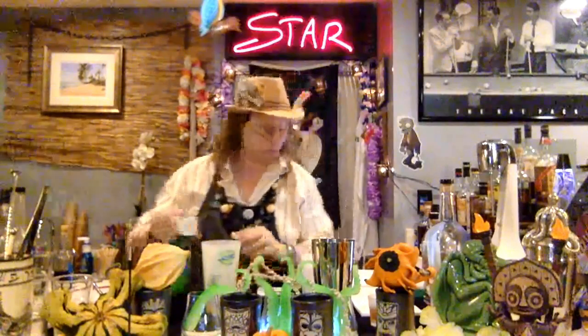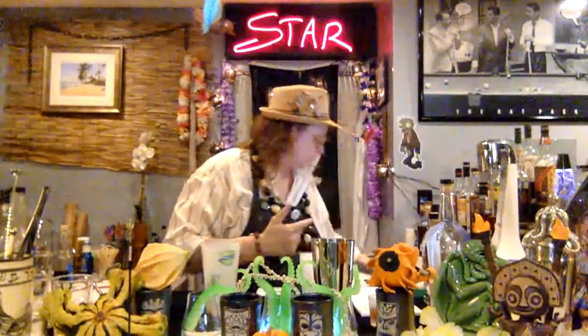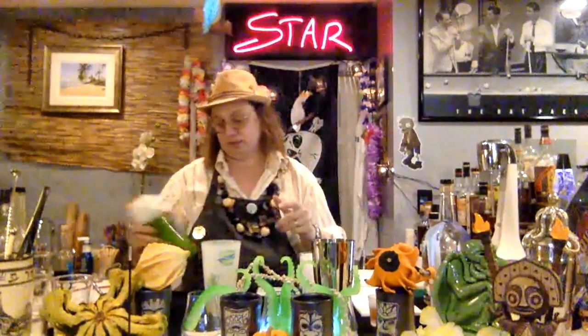All right, there we go. 1 ounce lemon juice. And then we need 1 ounce of orange juice. Is the orange in the back? Nope, the orange is in the middle. All right, again, freshly squeezed orange juice.